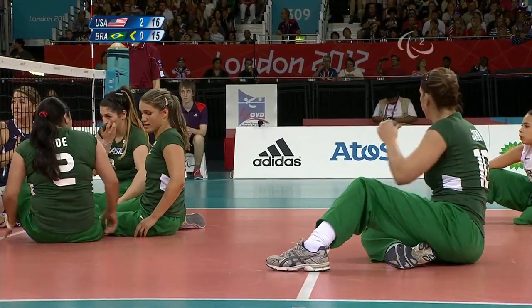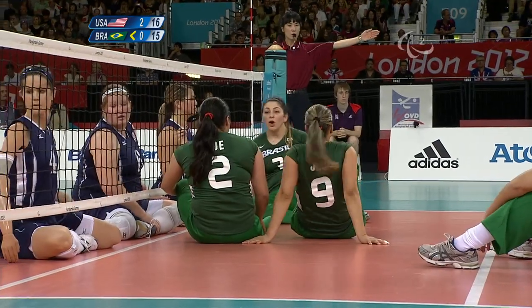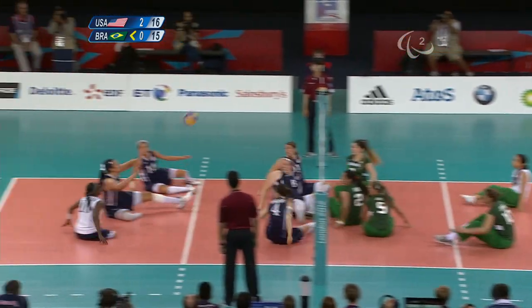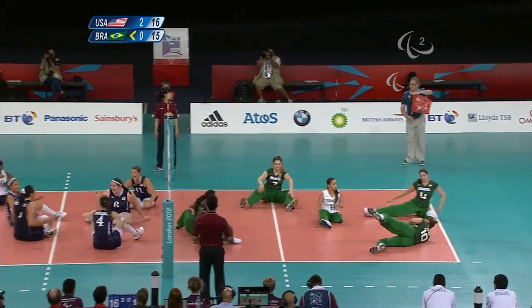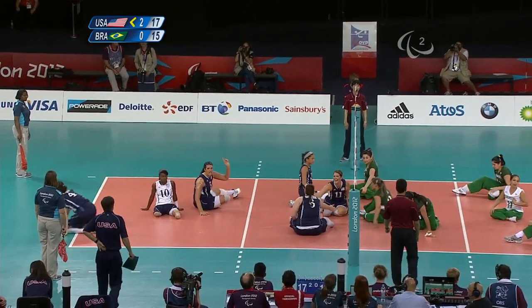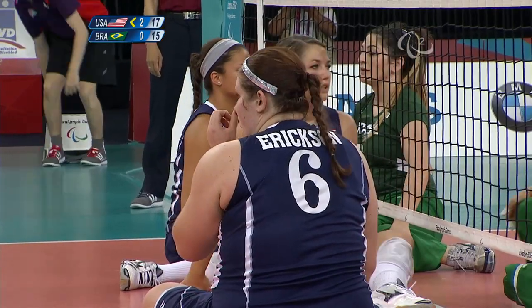So the bronze medal match for the women is this Friday, the 7th of September. And the men's will be on Saturday the 8th. So it's a long competition and very difficult to win a medal. As we see here, for some, very difficult to win a set.